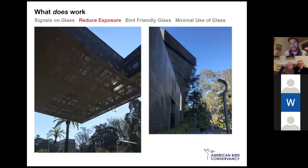And then this is zooming out a little bit, the same building, but showing that the building really looks opaque or looks solid because of that screening element, even though it has a lot of glass around the internal structure of it.